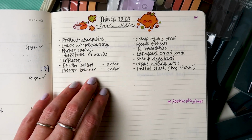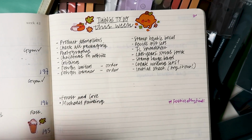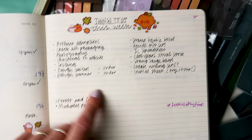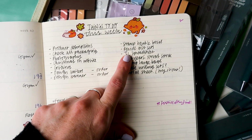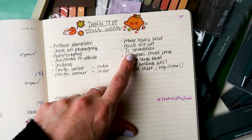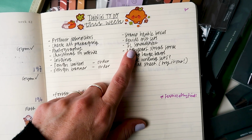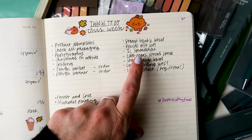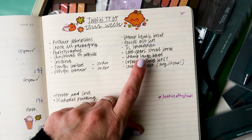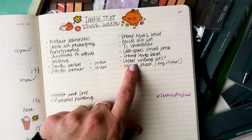So I'm going to get one of those big tall, well, not floor to ceiling, but you know, the roller banner things. Stamp bauble boxes. Decide what gift sets I want to do for my under the tree ready gifts. John Lewis spreadsheet. I need to do a spreadsheet telling them what products I'm taking, how much they are, so they can upload them onto their system. Look at last year's Christmas stock. Stamp my large bags. I think Joe's going to do that for me with my logo.